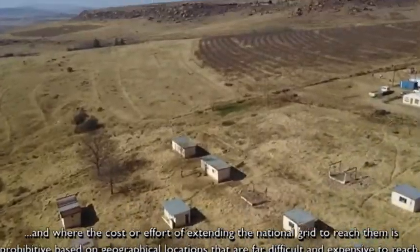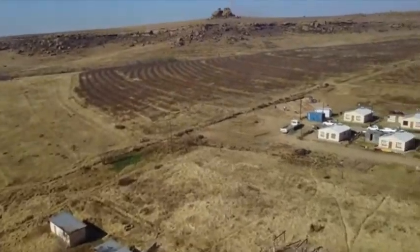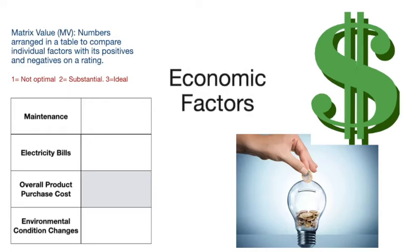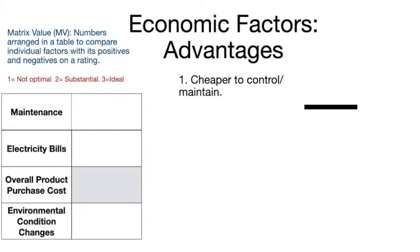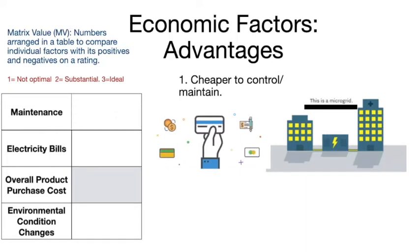Furthermore, because the microgrid is the ideal product for remote areas as it is small yet efficient in its electricity generation and production, there are, however, main factors like economics to consider. To begin with the advantages, microgrids are cheaper to control. Because this is a small grid, minimal items and payments will be required. This means limited maintenance is needed as they are easier to reach and repair.